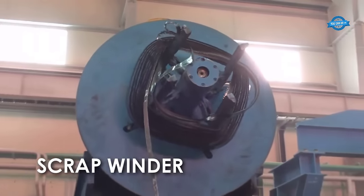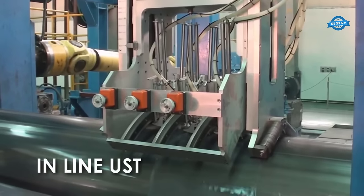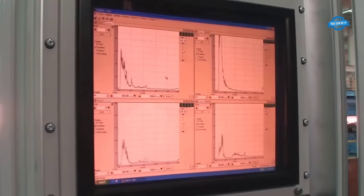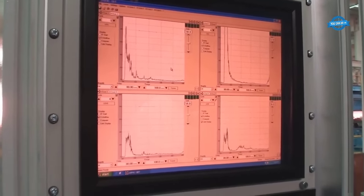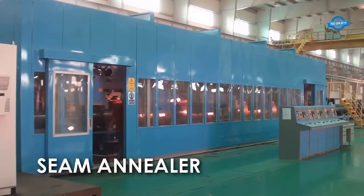A scrap winder is employed to collect and manage the waste material generated during the welding process, enhancing the overall efficiency of the operation. Inline ultrasonic testing, UST, is a critical step to check for weld integrity and identify any potential defects. Seam annealing follows, a process where the welded seam is heated to enhance its strength and durability.